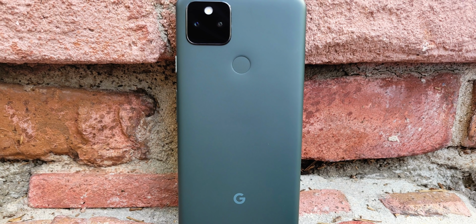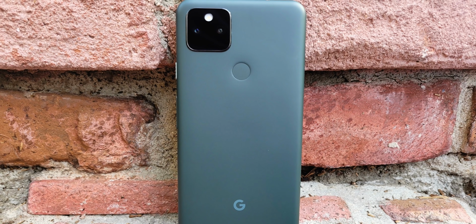But a more important question than what the Pixel 5a is, it is basically just an upgraded Pixel 4a 5G after all, is why it actually exists. And that's what we're going to tackle today, while also of course letting you know whether it's actually any good.